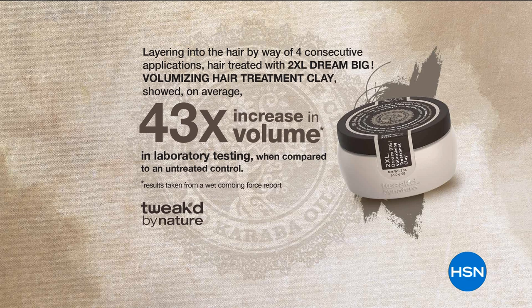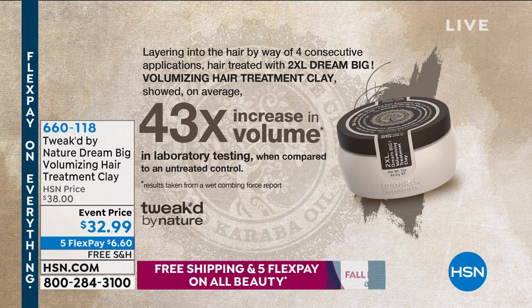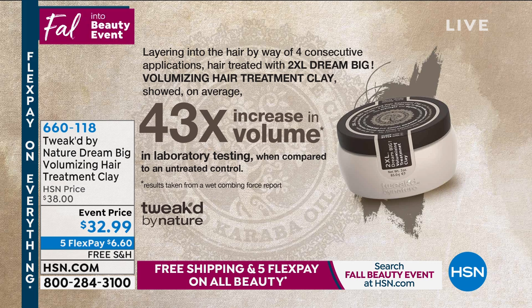And that will give you an insane amount of volume as well. 43 times the volume, as a matter of fact. And what we're gonna do is now layer this into the same girls that you saw with the Today Special to show you that. And that's why we say that this one's the perfect upsell to that. Absolutely. Because they work hand in hand.